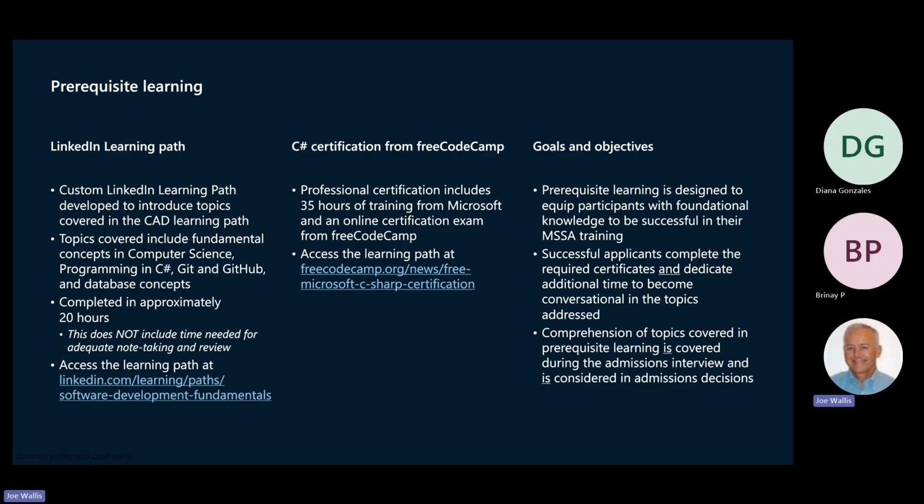Then goals and objectives: your prerequisite learning is designed to equip participants with foundational knowledge to be successful during MSSA training. Successful applicants complete the required certificates and dedicate additional time to become conversational in the topics addressed. Comprehension of topics covered in prerequisite learning is covered during the admissions interview and is considered in the admissions decision. So what you complete in the prerequisite LinkedIn Learning path or the freeCodeCamp, these topics will be covered during the interview process, and being able to speak to that is important as well.